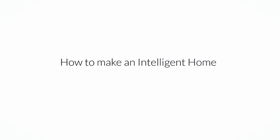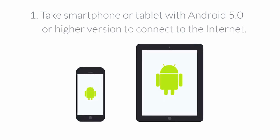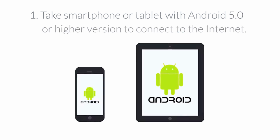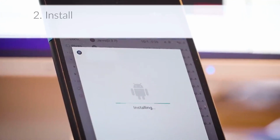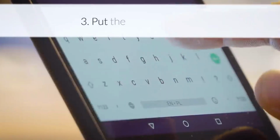How to make an intelligent home or office in 3 simple steps. Take your mobile phone or tablet with Android version 5.0 or higher and connect to the internet. Install the application of Vision and set up your personal configuration. Put the device in the stand.